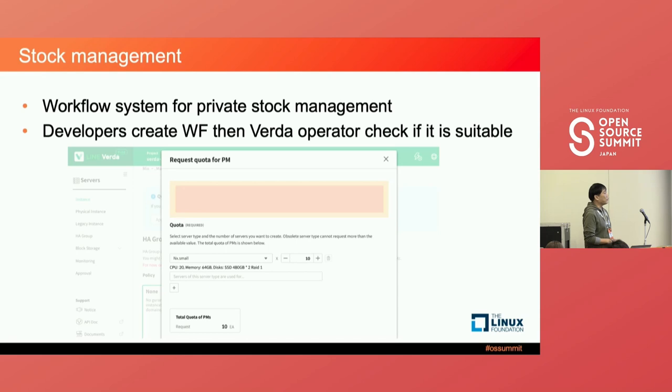And also, in order to request pre-assigned stock, the end user can make a request from the Verda UI. When the user makes a request for private stock, a workflow is automatically created, and the workflow arrives at the Verda operator side. Then the Verda operator validates whether the end user's request to pre-assign the bare metal server is suitable for their purpose or not. Then once we approve the workflow, the stock is automatically assigned to the end user project. Then they can consume bare metal servers from the Verda UI.